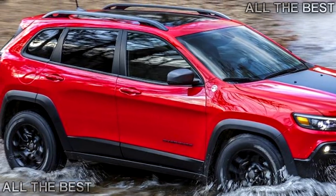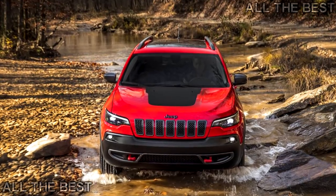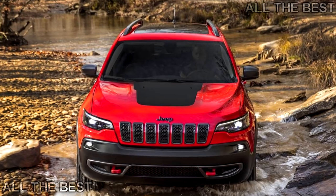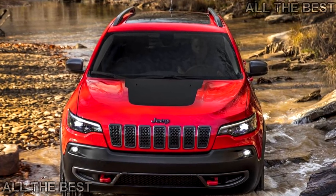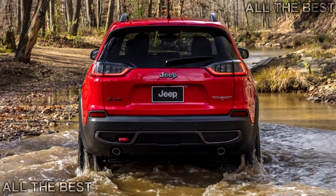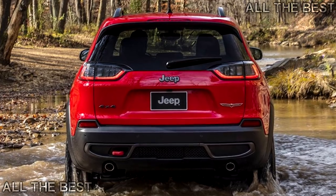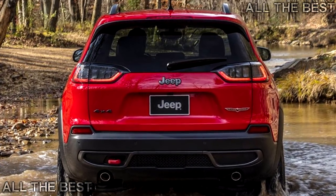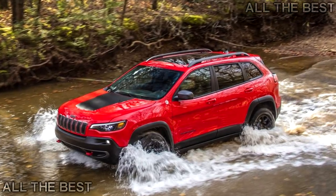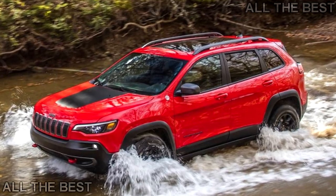Beneath the skin, the 2019 Jeep Cherokee will be sold with three different engines. The entry-level mill takes the form of a 2.4-liter Tiger Shark inline-4 with 180 HP. New to the range is the 2.0-liter turbocharged 4-cylinder from the all-new Wrangler, delivering a punchy 270 HP and 295 lb-ft of torque. Last but not least is the brand's familiar 271 HP 3.2-liter Pentastar V6.